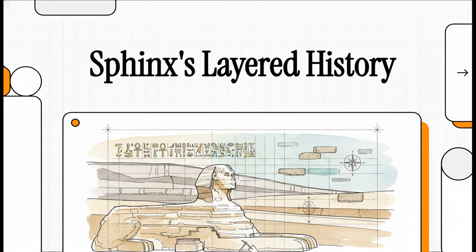evolving patchwork quilt? Based on Mark Lehner's groundbreaking 1991 dissertation, Archaeology of an Image, we're going to explore how the Sphinx is literally an ever-changing tapestry of history, built on layers upon layers of ancient repairs.